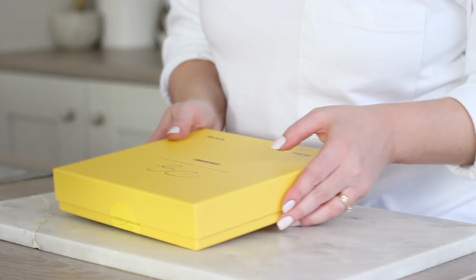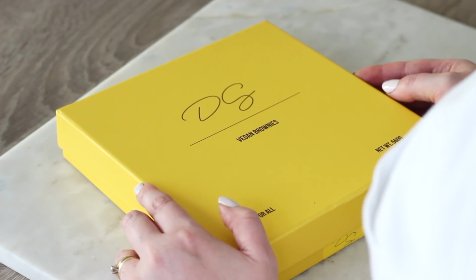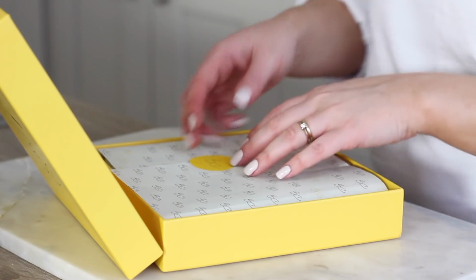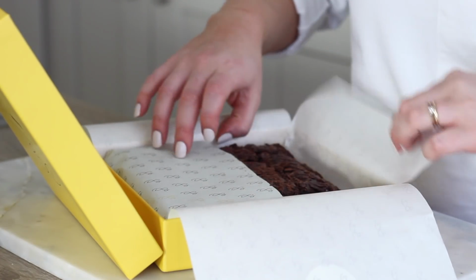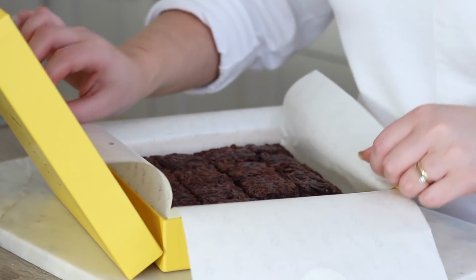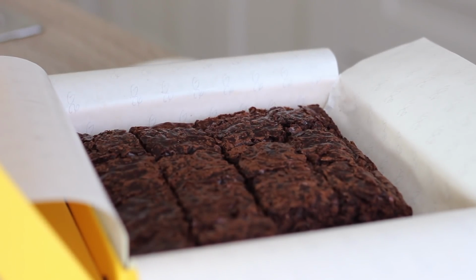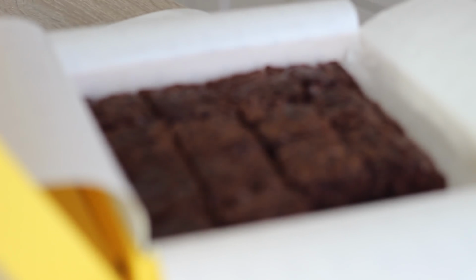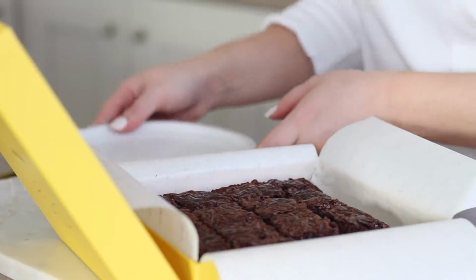For a snack in the afternoon, I had one of these DG vegan brownies. All of their brownies are vegan. They do a flavour of the month each month in some incredible flavours, and they ship internationally from their kitchen in London. These were their original chocolate brownies. They are chewy, they're moist, they're gooey, and they have a crispy top. They're so rich, indulgent and chocolatey.